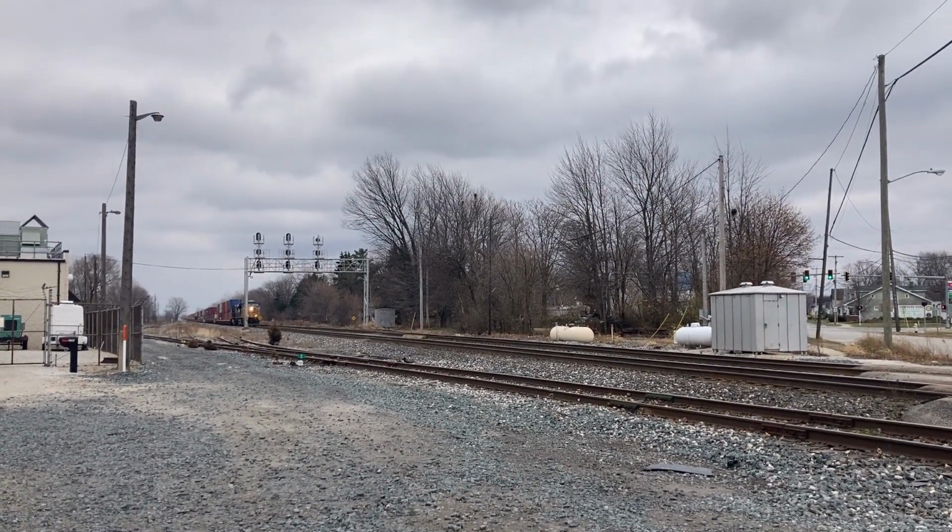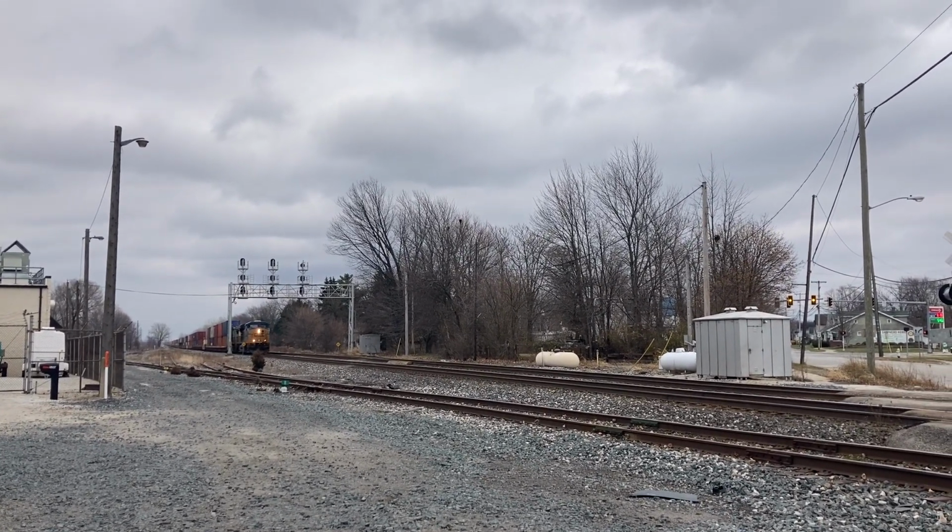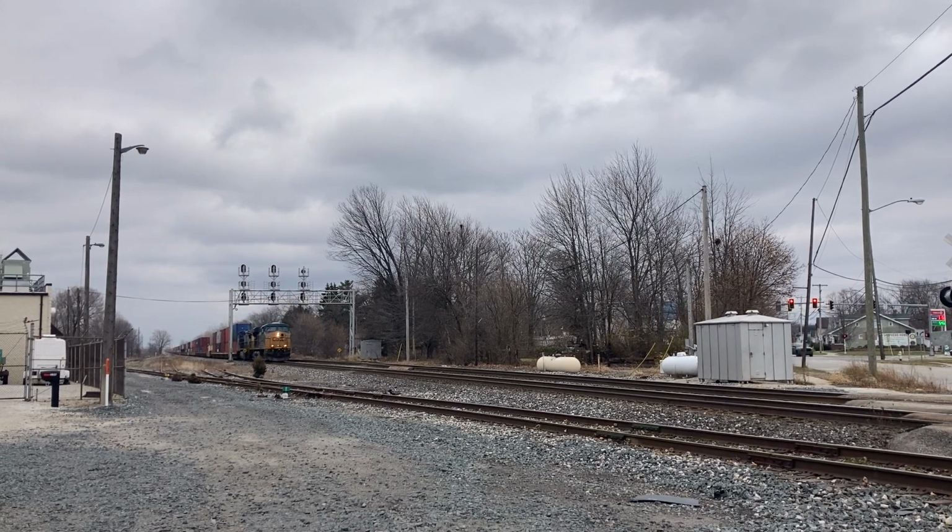Moving back to Columbus Avenue, we catch a fairly late I-161 with the GEVO leading and an older YN2 AC-44 in the trailing position.